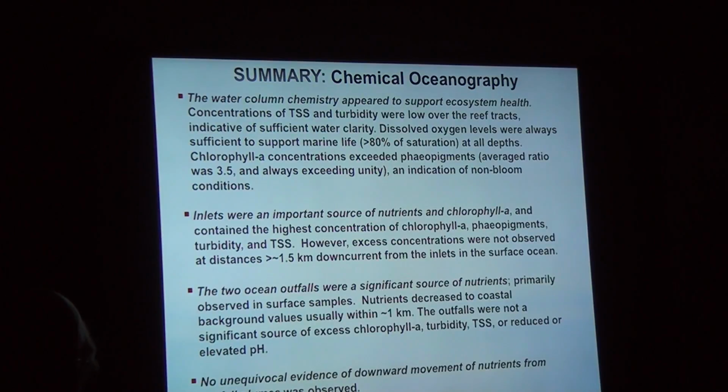Very good. It's warmer though, isn't it? Is it warmer in the inlets? Because it's a little more shallow? That depends on the season, yeah.